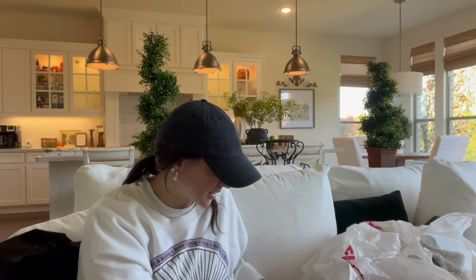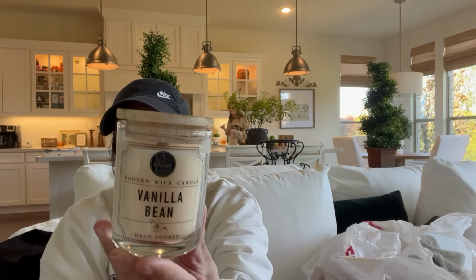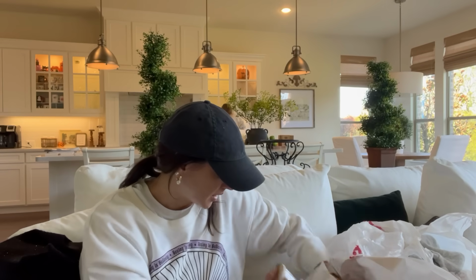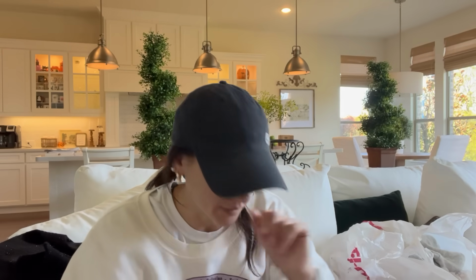And then she also got this small little candle. She's going to save that one for Christmas, but this one she's going to burn now. This cute little vanilla bean. It smells so good. This one was $5.99. So she got some candles for her room. All right, but brace yourselves because the last couple of things are pillows.